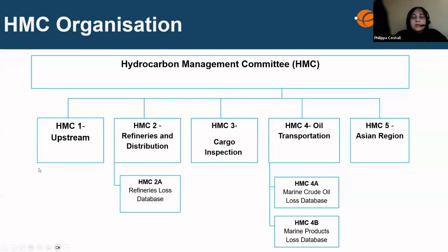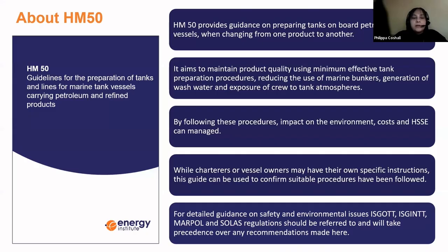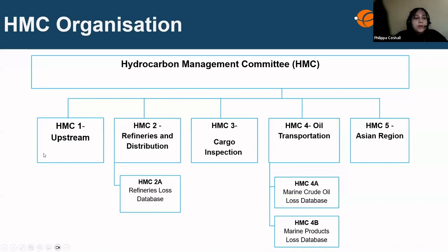This slide shows the organization of HMC. We have 5 main committees: upstream, refineries and distribution, cargo inspection, oil transportation, and Asian region. For HM50 specifically, it's been worked on by HMC3 and HMC4, as well as experts and volunteers from the EI's Aviation Committee. We've got 2 of our experts here today, Malcolm and Mark, and they'll be talking through HM50.